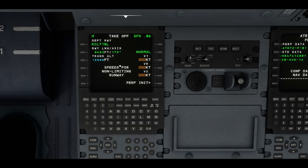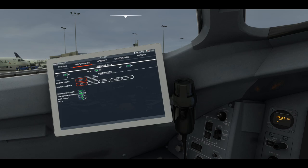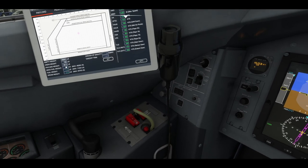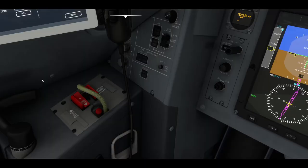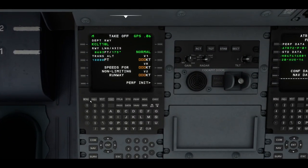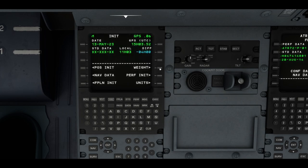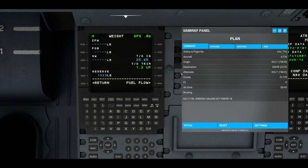Perf. So takeoff performance. Let's go over here and look at performance here. And I need to figure out payload here. How does this work? Empty weight, zero fuel weight. How do I say, oh, I know how we do this. Let's get back down here, back to the menu. Initialization, let's go with weights here. Here we go, this is where we're going to set our zero fuel weight.